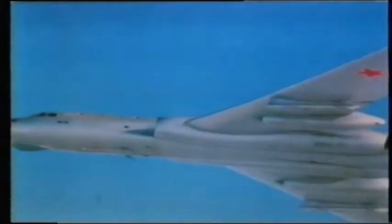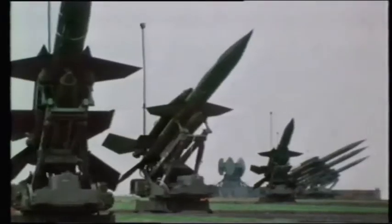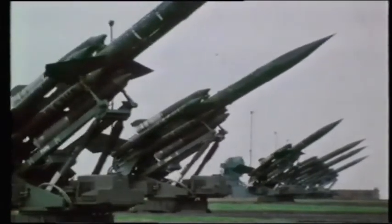One unidentified aircraft coming away North Cape at the moment. Alert, Southern QRA. QRA, Quick Reaction Alert.